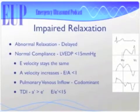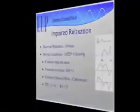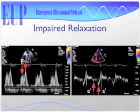So for impaired relaxation, here's an example. On the left side is our mitral valve inflow, showing the E less than the A. And then on the right side is our TDI, which shows our E prime less than our A prime. And this is an example of impaired relaxation.